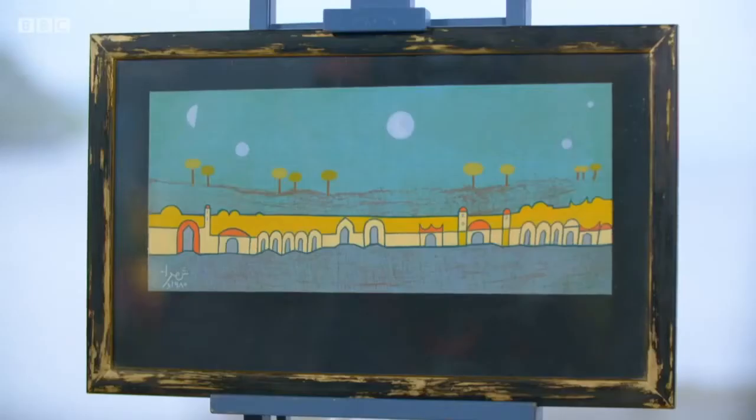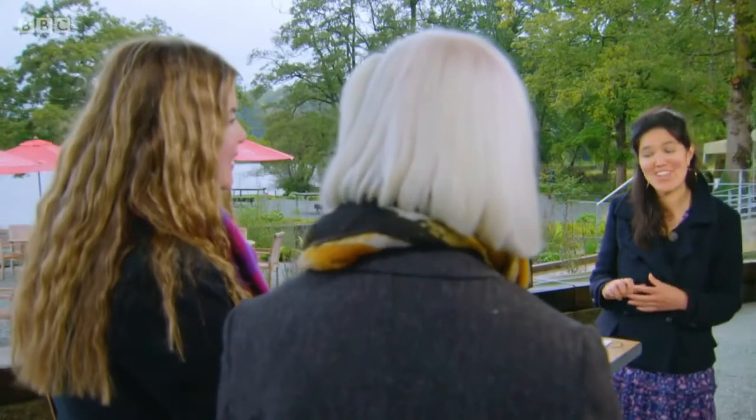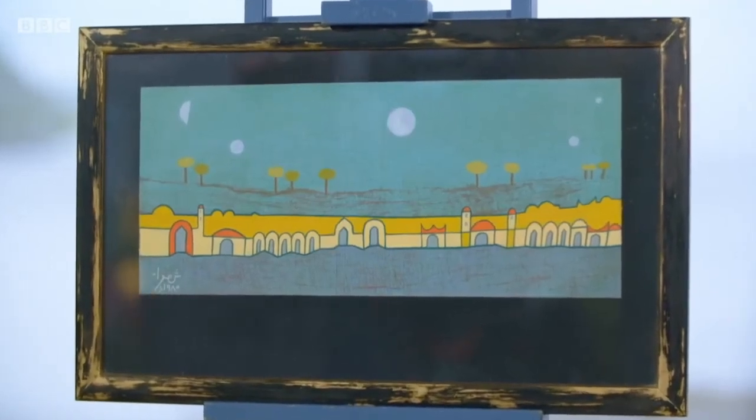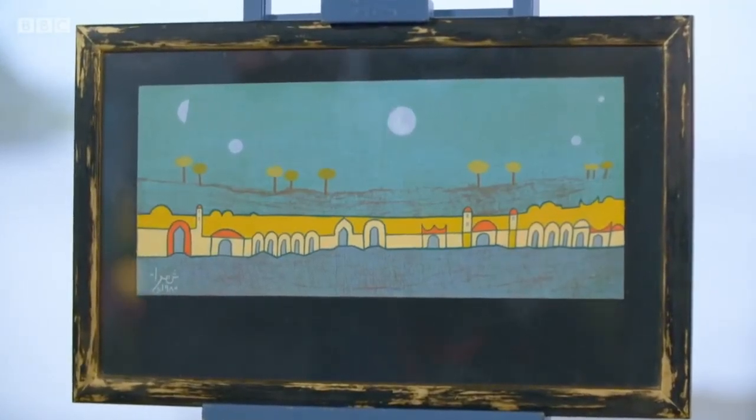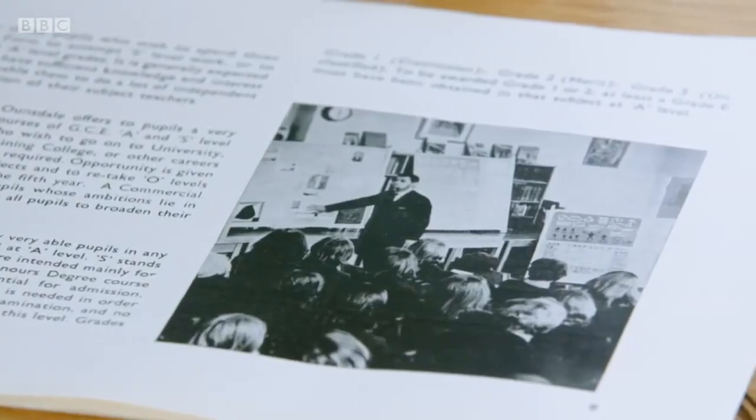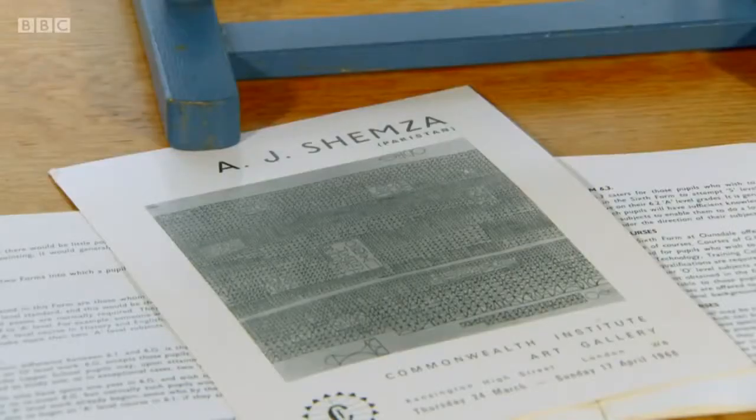Now, this is a painting by Anwar Shemza, who in the 50s was one of the movers and shakers in Pakistan, which is a long way from Windermere. So I'm wondering how this painting of his of city walls came to be yours? Well, Anwar Shemza was my teacher in the 60s at my senior school, and I admired him very much as a teacher. He took me to London with an art group and introduced me to the National Gallery, and then took the group to an exhibition of his own at the Commonwealth Buildings in London.